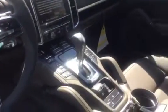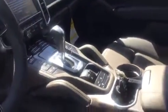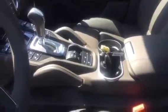Going up front, again, the color only matches the interior with its elegance. The Cayenne has a really nice center console. As you see, you have these two handles here, which are nice. Most SUVs and trucks have the handle up on the A-pillar. For Porsche, they found it made more sense for you to just grab the handle and kind of pull yourself into the car.